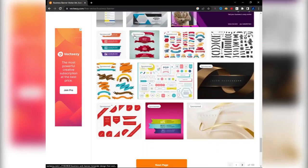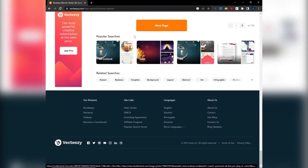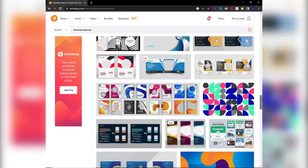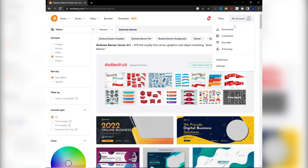Searching for the perfect media has never been easier with VecTZ's user-friendly search engine. Simply type in what you're looking for, and VecTZ will show you a range of options to choose from.